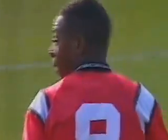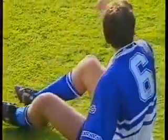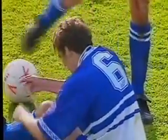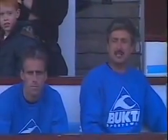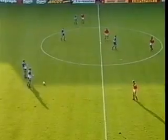The spirit in the camp is good. The spirit also, I must say, in the Millwall camp is exceptional under Mick McCarthy. Alex Ray, 23-year-old Glaswegian. There we are. Mick McCarthy on the left. Ian Evans, former Welsh Crystal Palace centre-back, on the right.